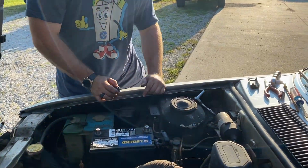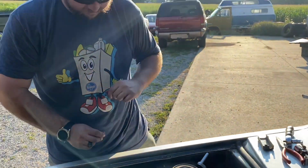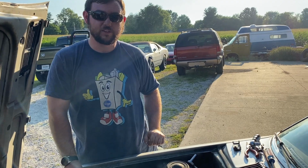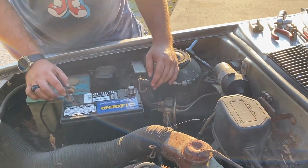All right, yeah. So we just put that new fuse in there. We stole that off of our other Honda because now it's a parts car, for a couple days or weeks, until we decide to get that one going too. Okay.